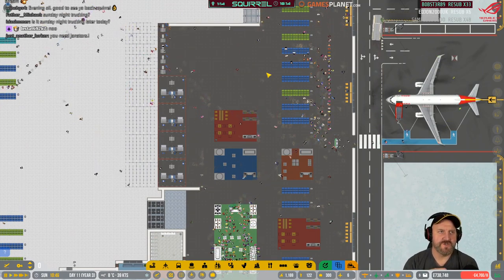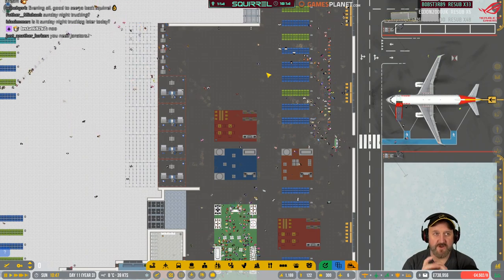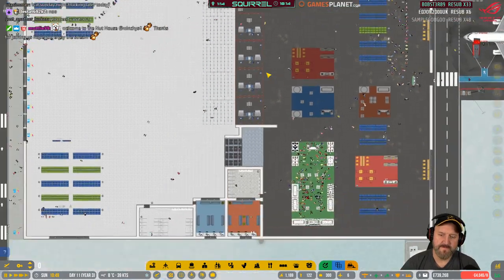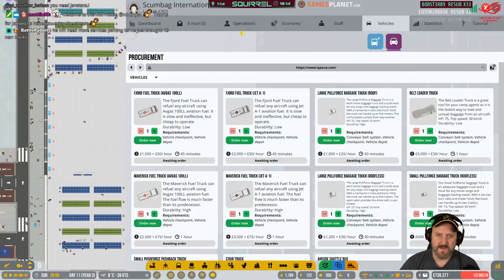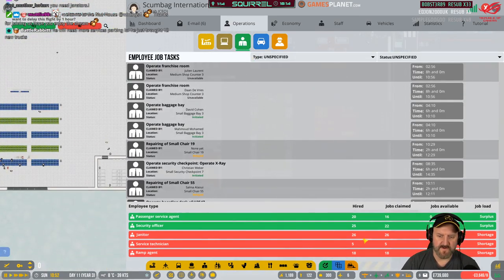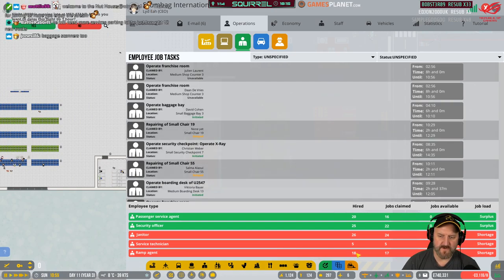We've already got baggage trucks, I think. Dude, you can't get enough janitors in this game. It's just not possible. Doesn't matter how many you hire, it's never enough. I've got 26 of them running around. Apparently I have a shortage of ramp agents, even though I've got 18.